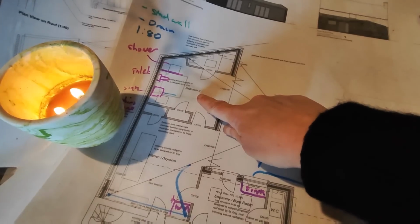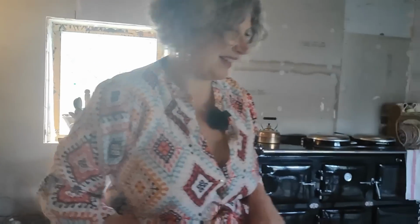The main priority now is the bedroom, which is just off the kitchen, the master bedroom, and also the downstairs bathroom ensuite. So next month, all our focus is going on that. We're not going to touch any other room. But while we're in here, I want to show you something.